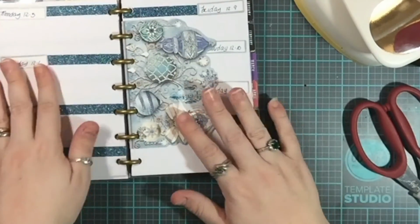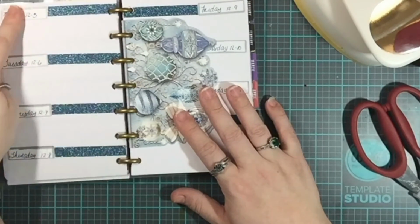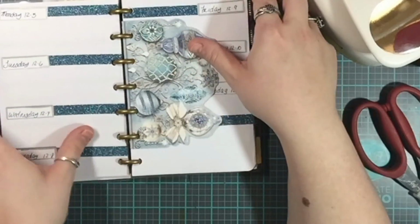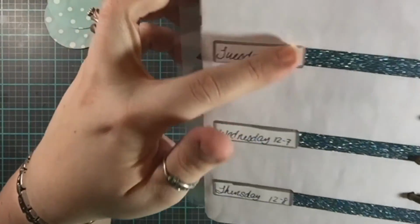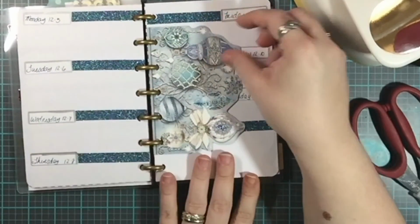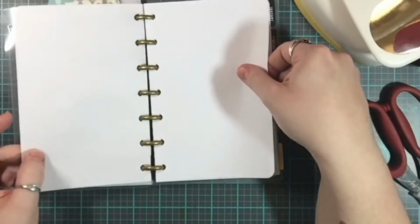And so this one's incredibly simple. It is the tape here and then the labels here. With the labels, all I did was I took some silver permanent marker and I basically just colored all the way around all of the labels. And then I have this little card insert to go with it, which I think is really pretty because it matches really well. And I think that's the last one that I have done so far.